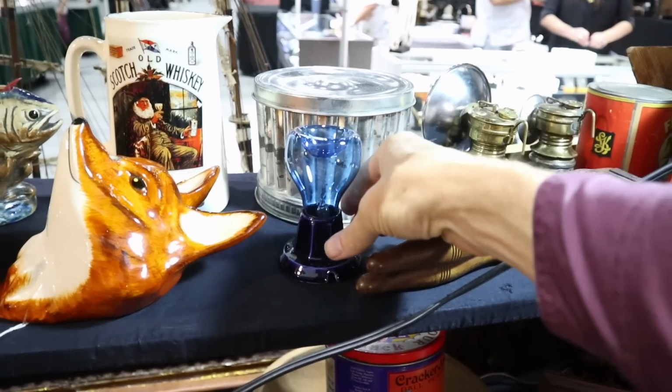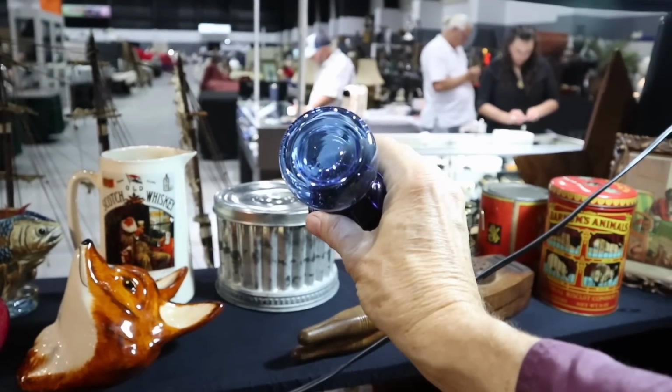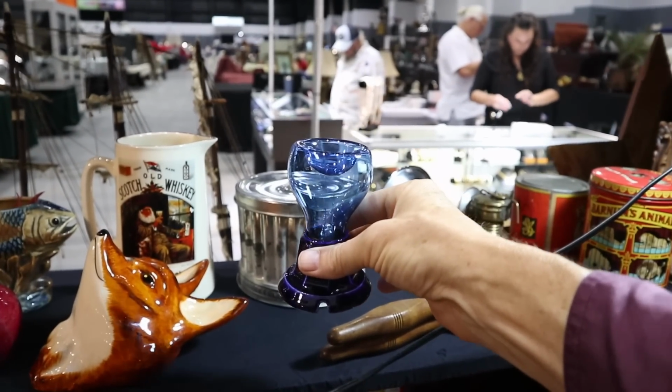Interesting light bulbs can be collectible too. There's some that have an Art Deco design. This blue one is what they call a cupper. This was in blue, and this was actually supposed to help you with skin damage.